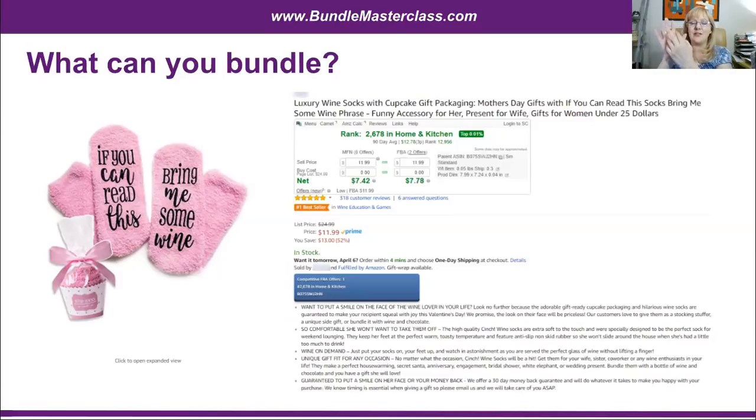And it's that rubbery material on it. So the words actually act as a kind of skid proof, right? But what else could you put with these? You could totally put a robe, or maybe a neck pillow, or how about an unbreakable wine glass, right? So they can hand the wine glass over to whoever's going to bring them wine. So put something else with this, because it's only a $12 product.